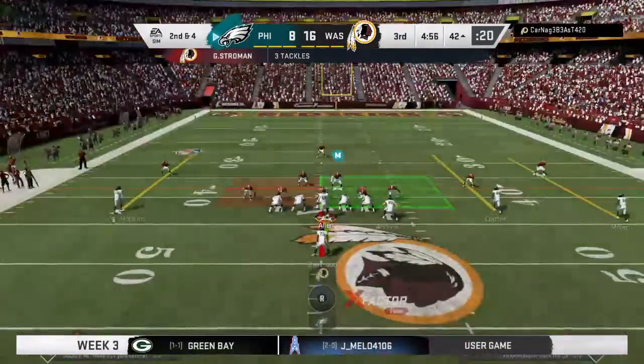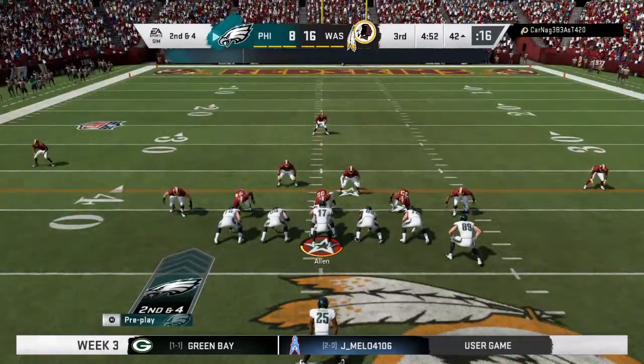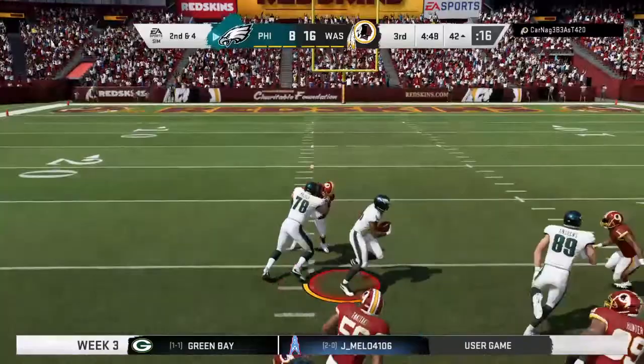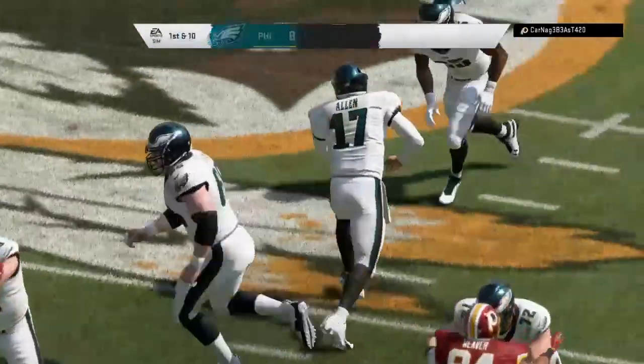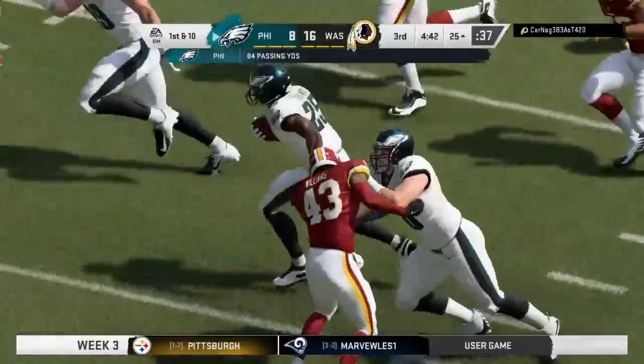Despite the blitz, they're still able to pick up a nice, solid gain. The disadvantage of blitzing often alters the normal spacing and run fits and leaves creases like they were able to exploit right there. And they're able to get this one past the 30 to the 25-yard line. 17 yards and a 1st down for Philly.